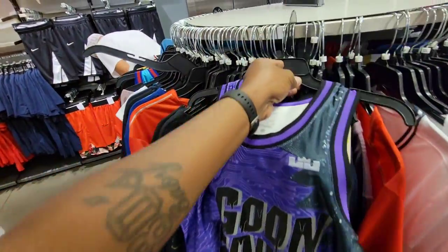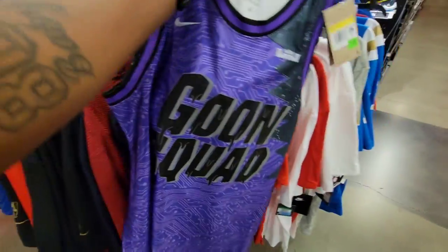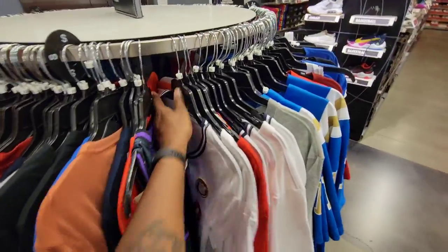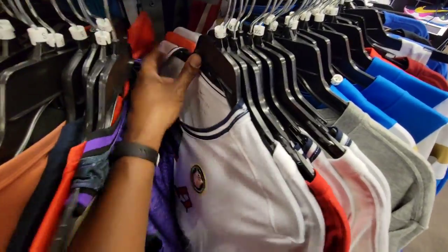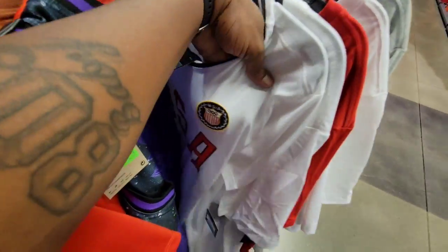Going squad jersey here too. I think it's still on deck though. Still 120 like it normally is. Pretty dope colorway though. Gotta go to the wide angle because we gotta get close up on here and still talk. What's going on here with the hanger? USA shirt with the patch there.